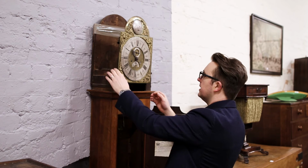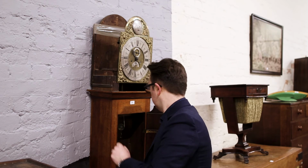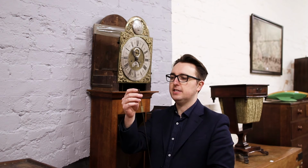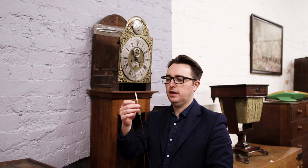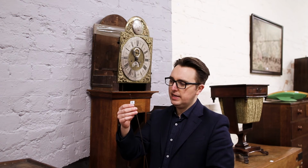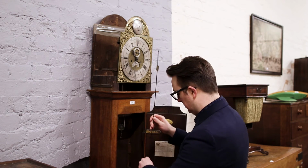This reveals the dial there, and you can also see the works inside. So we have the pendulum, this one's stored inside. What's important when looking at pendulums is that the feather is still intact. I don't know if they're sprung steel or something like that, but they can very easily be damaged. I can see this one is actually a replacement, but that's no bad thing. At least it's there, so it's hopefully going to work.